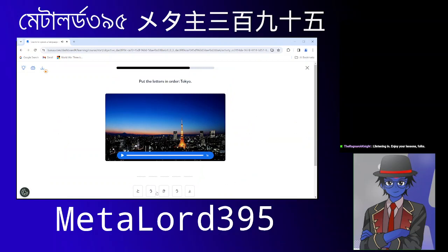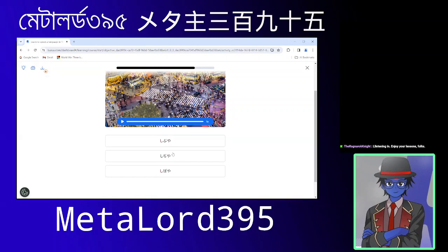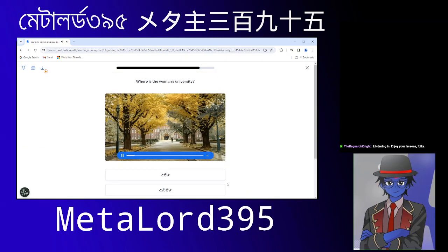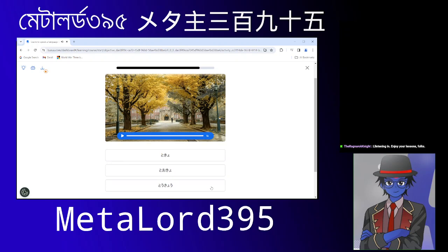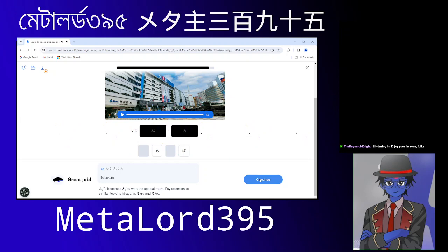Tokyo. Shibuya wa dou desu ka? Shibuya. Daigaku wa doko desu ka? Tokyo desu. Ikebukuro. I know you're technically listening to this Ragnarok night, but I think the place that we're on right now, Ikebukuro, has a Pokemon Center, so that's something to check out if you ever decide to go to Japan. Ikebukuro. Harajuku.